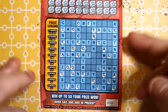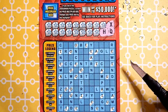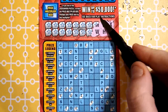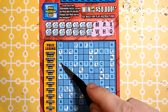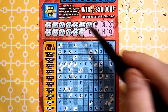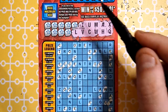All right, down to the last three. Ticket 33. Q and an X. How about that? Not good. H. H, H, H. Where are you, H? Don't see them. A, we've got W. All right, W. Two W's. M. Four M's. C. Five C's. V. No V's. U we've got, I we've got, L.